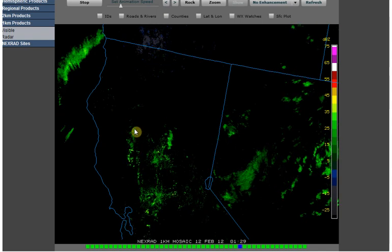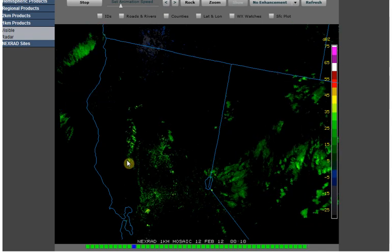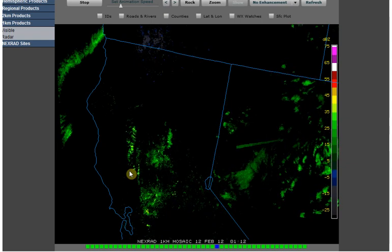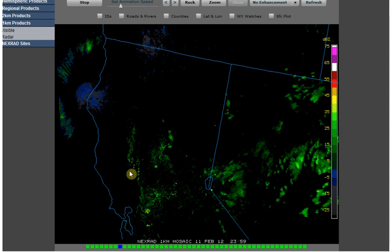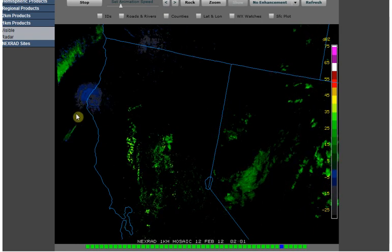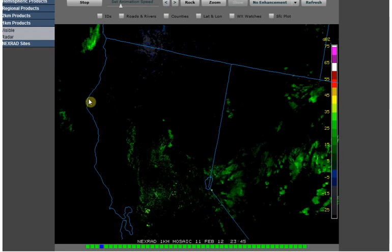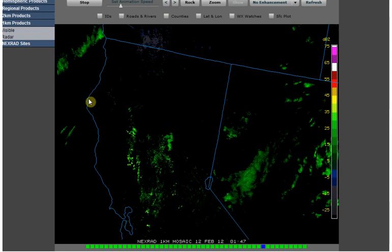And these probably are wind farms. I'm not sure though. I probably should have checked that out. I will check it out after and I'll put a note underneath if it is. And this one's not circular, but it's something, it's just flashing on a couple times, it looks like.